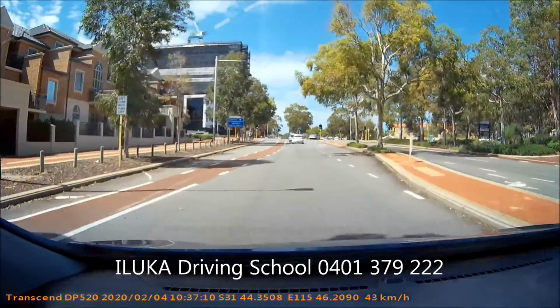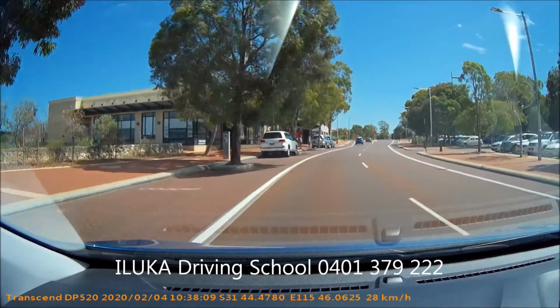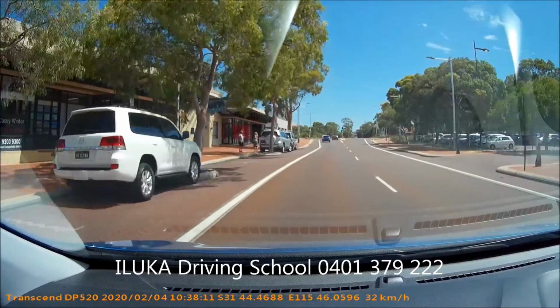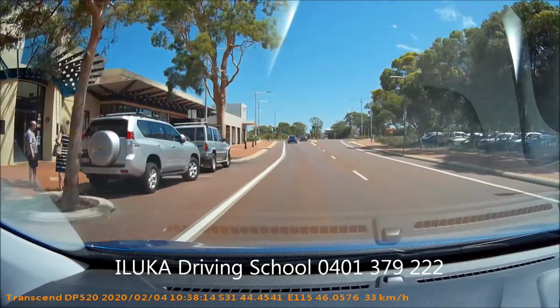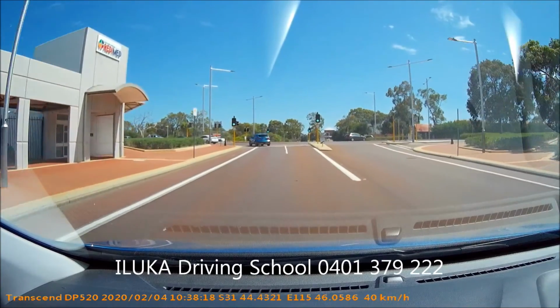When we get across to this lane, we cancel the indicator. We're coming up to the intersection of McClarty Avenue and Shenton Avenue, and we can come through this intersection in either lane.